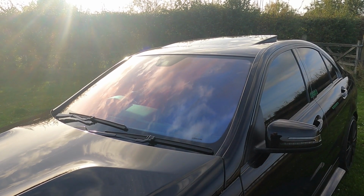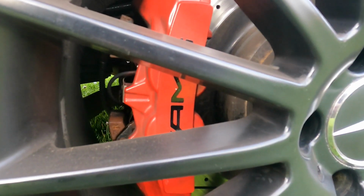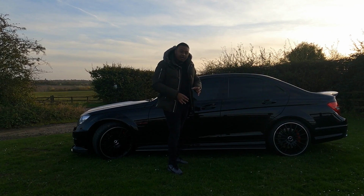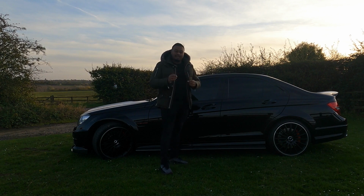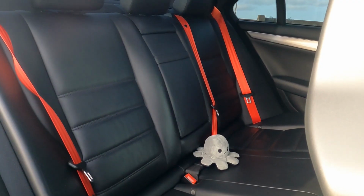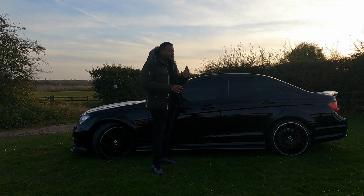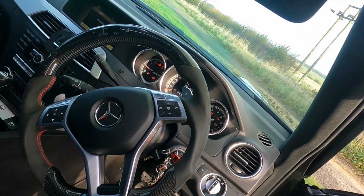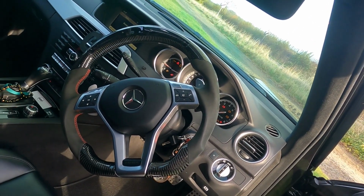We've also got the red chameleon tint to go with the red calipers he's put on the car, and the red badge. And finally, in the interior, he's done two mods which I think are very nice and tasteful. We've got red seat belts, which would make the car look a lot more modern like the newer AMGs. And the last thing, which is a very expensive mod, he's got a carbon light up steering wheel with a light up rev gauge similar to that you get in a Ferrari.